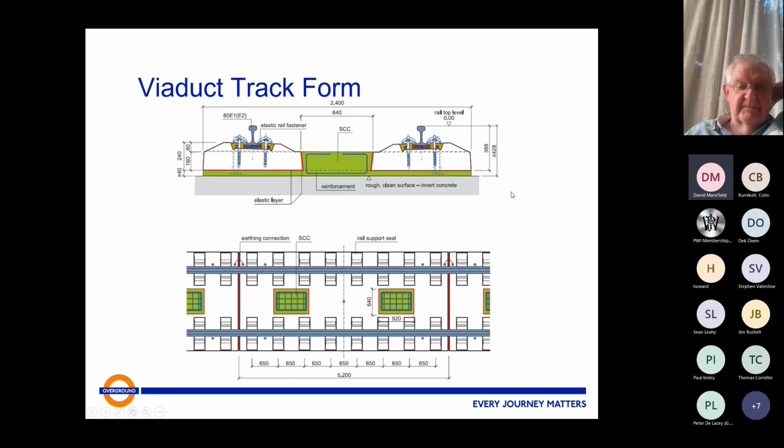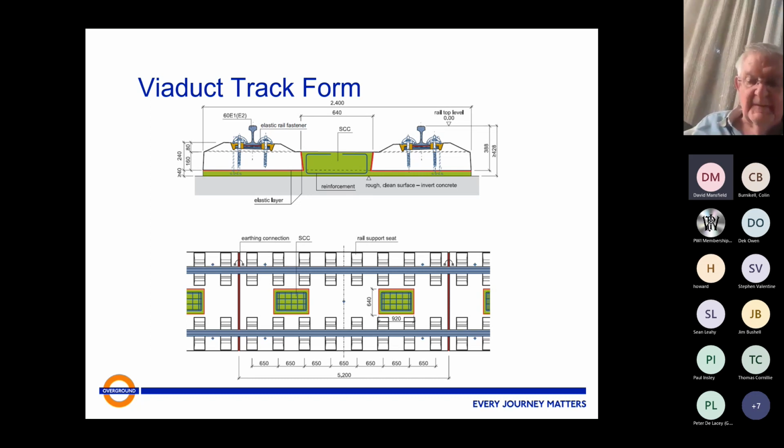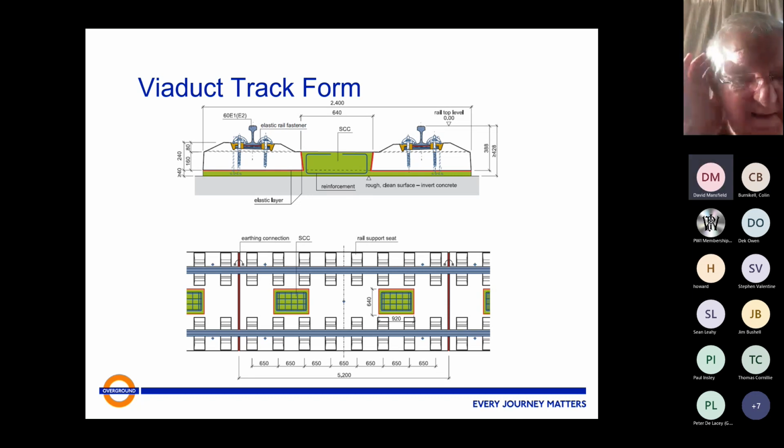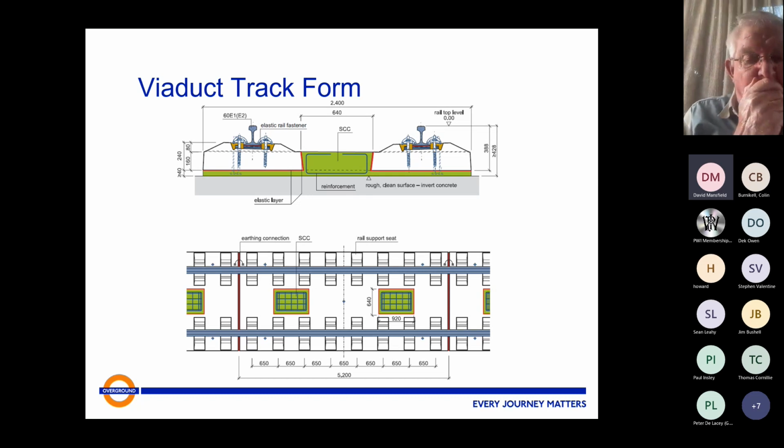So now quickly onto the viaduct track form. We chose to use the POR slab system. It used to be called the OBB POR slab. It's now called STA, Slab Track Austria. They're basically 5.2 metre long factory made precast slabs where the geometry is actually cast into the slab. They arrive on site with everything that you need fitted to them: rail pads, angled guide plates, Vossloh clips and screws, the whole lot, apart from the rail, of course.